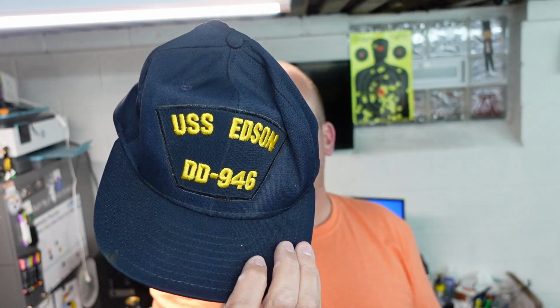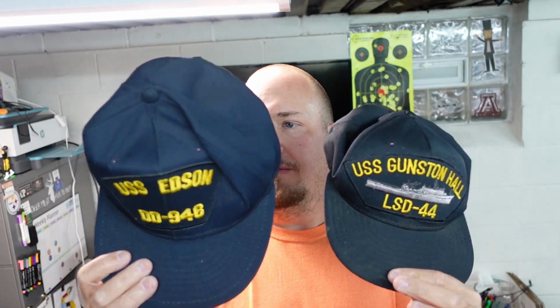Three more items, guys. Picked up some hats. USS Edson. Nice older hat. This is made in the USA. So really cool hat there. And we also got this one, which is also made in the USA. USS Gunston Hall. So we usually have pretty good luck selling military hats like this, or Navy hats. That's what they really are. So we usually have good luck selling this, and they're really clean. So I don't have to clean these ones either.